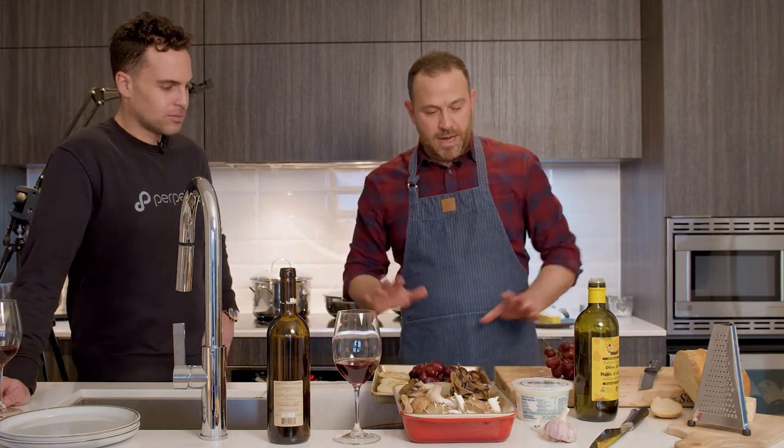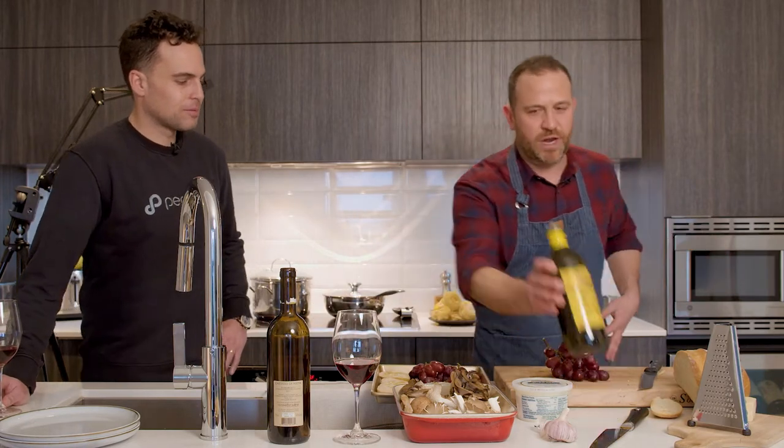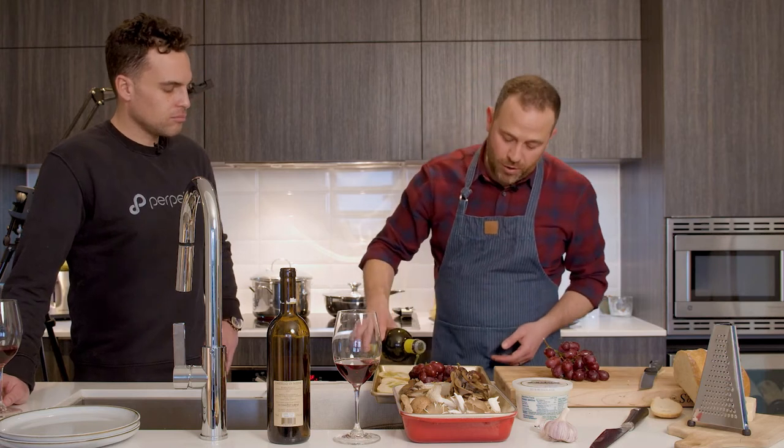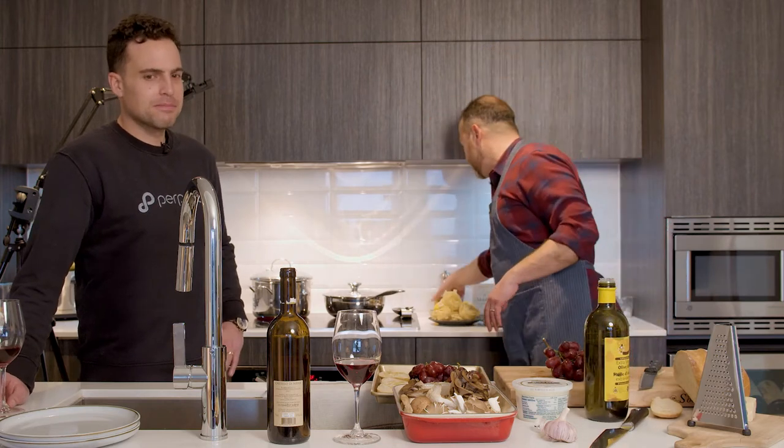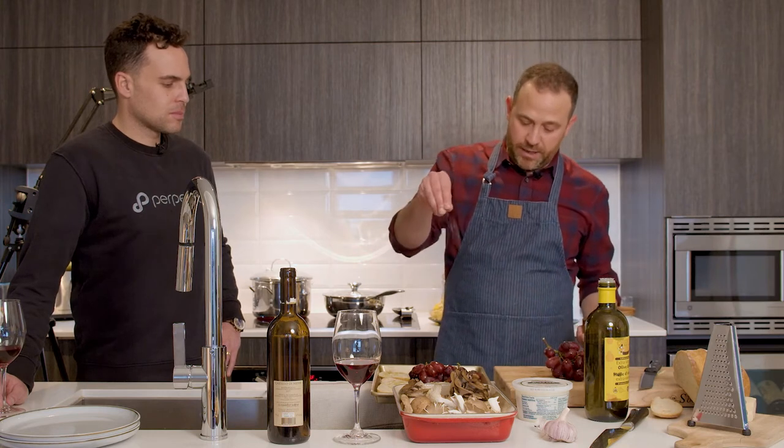I don't want to put these in just unadorned. I'm going to add more olive oil, and if you have a bowl, toss them in a bowl with salt and pepper. But if you do them right on the cutting tray, it's all good. I use kosher salt or sea salt. I do not like plain iodized salt.